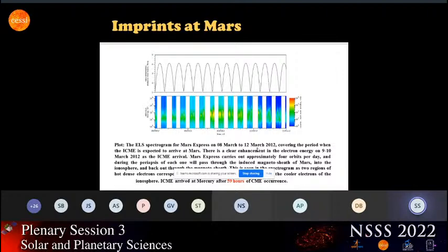As we didn't have any magnetometer at Mars at that time, we traced the signature of the ICME as an enhancement of electron energy, as observed by the ELS spectrogram on Mars Express. On 9th and 10th of March, we can clearly see the enhancement in electron energy, and this can be traced out as an imprint of these ICMEs at Mars.